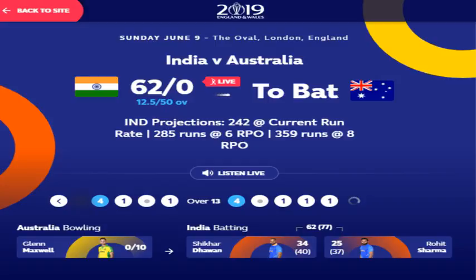You said before you got on air that early wickets were the key for Australia. Yeah, they had to find something, or a mistake from this Indian pair.